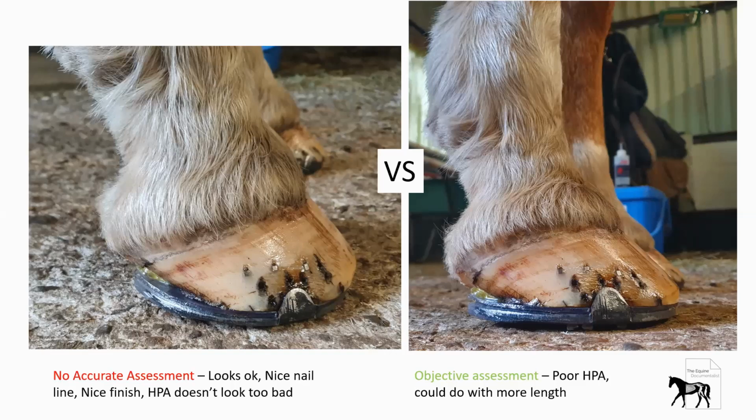And even for people who don't have the technology, this photo here took me 2 seconds to take, at a gradual 90 degrees to the foot. And I can see now that this horse has a poor hoof-pastern axis, and we've got improvements to make. This is the point where I would probably say to the client, I think we need to get some x-rays done.